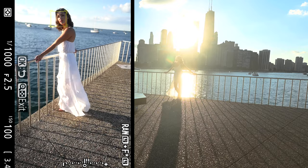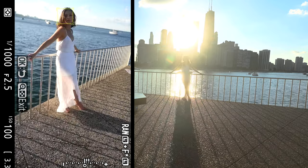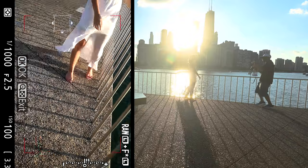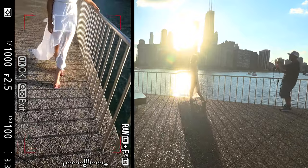This area in the park wasn't busy when we arrived, but people started coming over after we got there. So on various occasions, I asked Joey to move, either due to people in the background or due to the way the light was hitting her face.